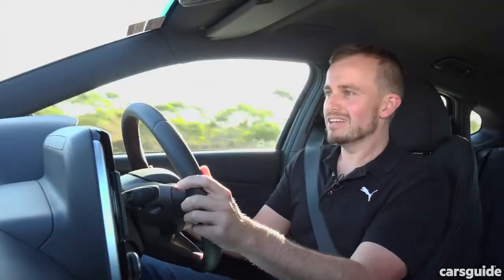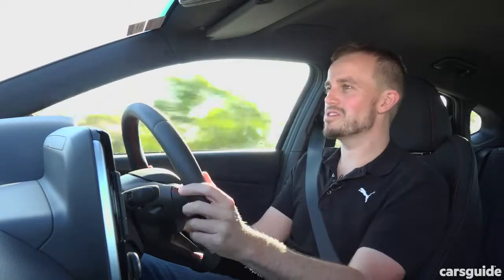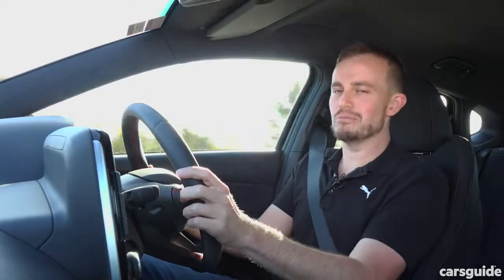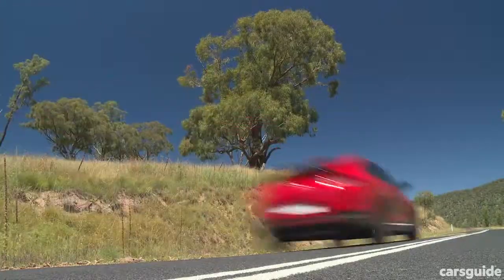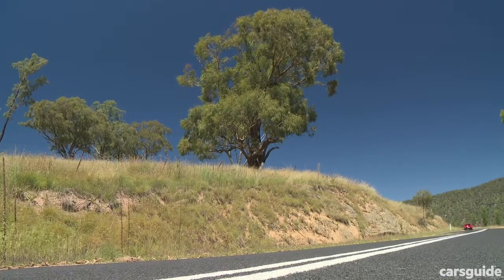And also, bad news, when you are on a coarse chip road like this, you can't hear the exhaust. So put it into the N mode and sure, you can hear it a little bit better, but on a super smooth surface, that's where you get the best out of the exhaust note. So on coarse chip roads, like I mentioned, it is really noisy.